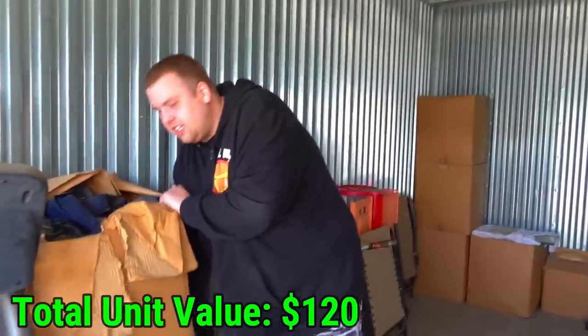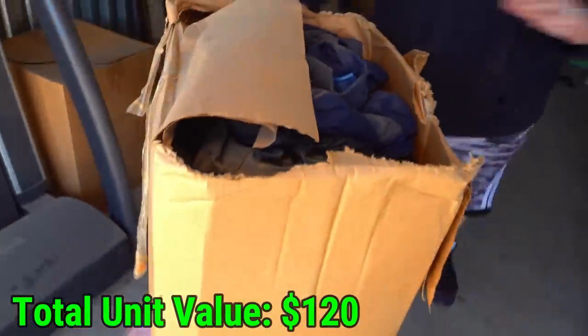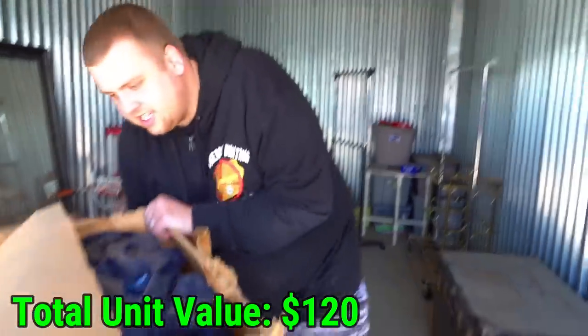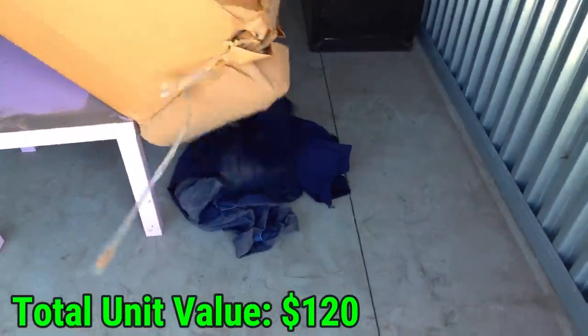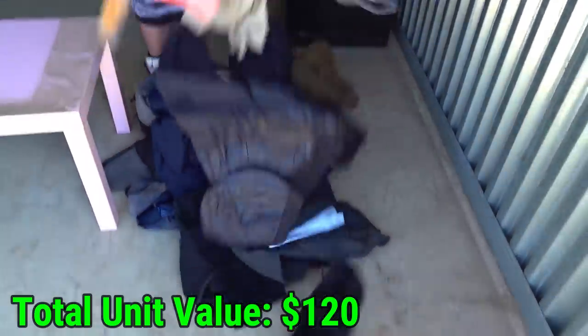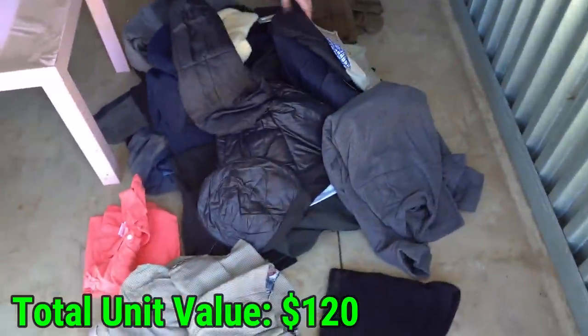It looks like mostly clothes. And after I was almost murdered by a Black Widow last time I went through the box, probably should just dump it out, huh? Instead of just reaching my hands in it, let's just dump it on the floor and see if it's all clothes like it says. Come out, come out. Well, I think from what I can see, they're telling the truth.